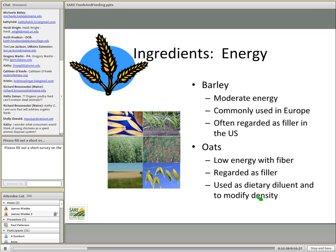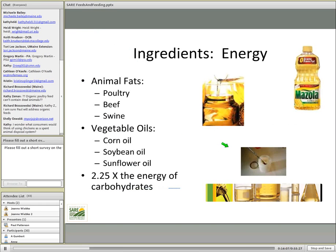I wouldn't recommend oats for baby birds or pullets, but it would be an okay layer feed late in her production when she is looking for more food and we want to dilute the diet and reduce the energy in the diet. It's a great filler for some birds that we're trying to reduce body weight, like breeders that tend to carry too much body weight. We can add some oats, some barleys, basically making more of a bulk diet for them, if you will.